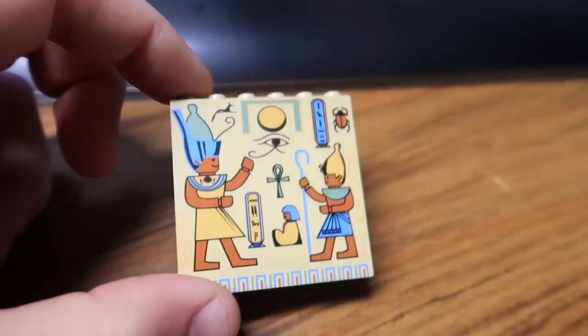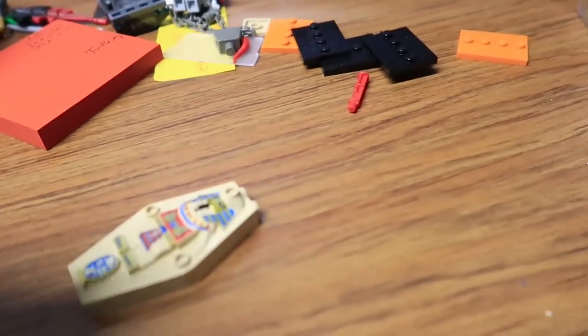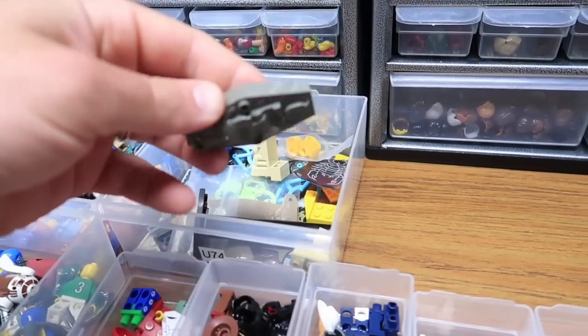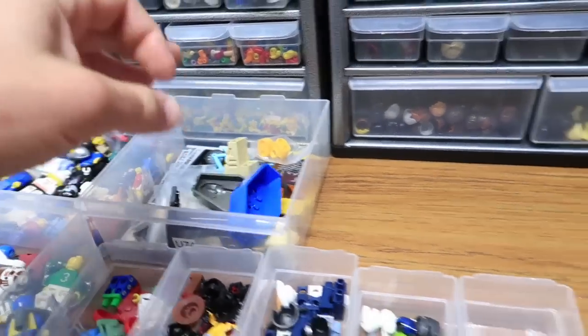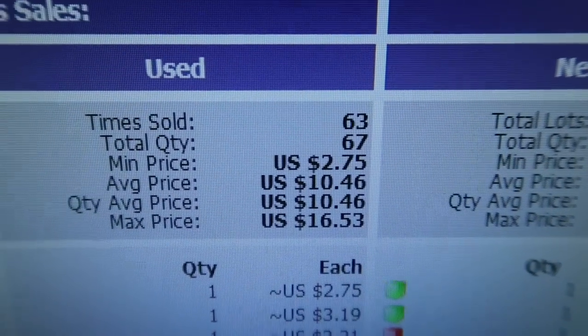Look at this thing I got. I got it with that mummy I showed earlier in maybe the last video. And then there was this in there and a blue coffin. Here it is. I'm going to update this picture. It's not very good. Whoa. That's a good one.